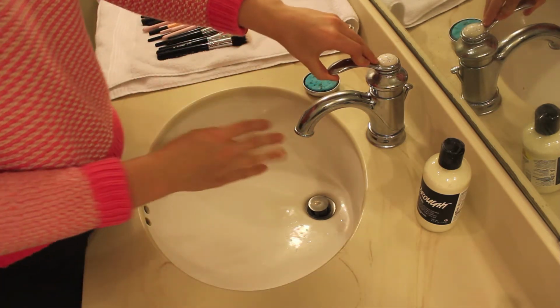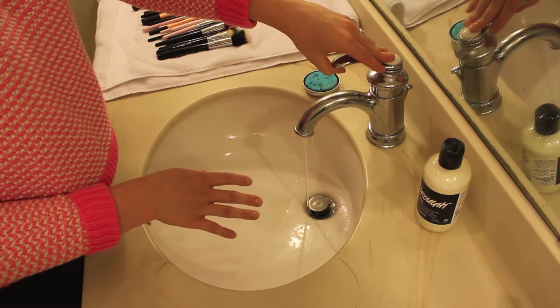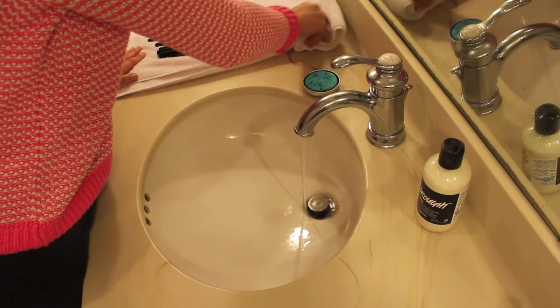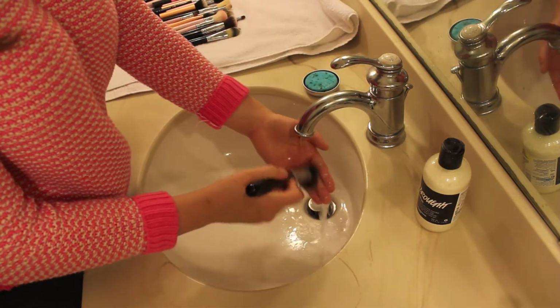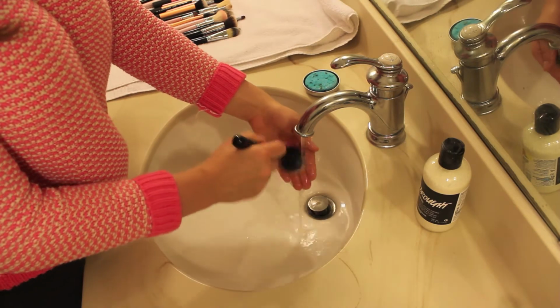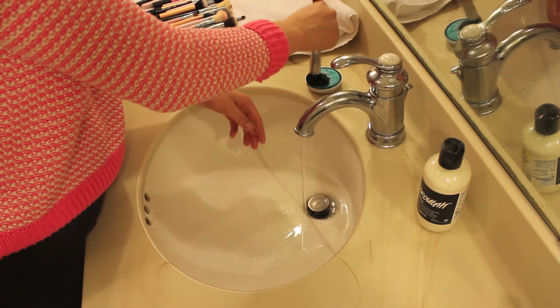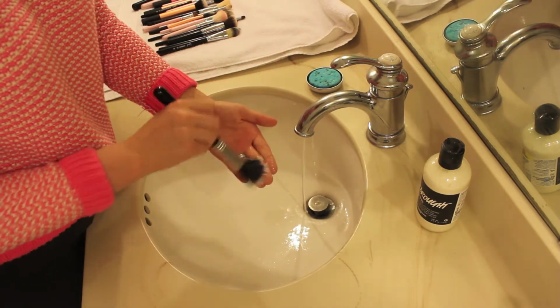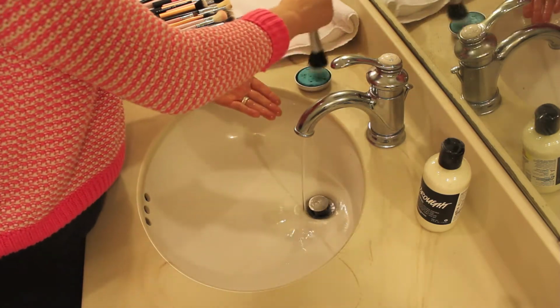I turn on the water, and you want to do just right in the middle water, not too cold and not too hot, so just have it barely going. And one hand you want to keep dry the whole time. So I'm keeping this hand dry. I'm grabbing my brush. First, I'm going to just get it wet, and then I'm going to dip it into my solid shampoo. And as you can see, foaming is going on. Might need a little bit more.